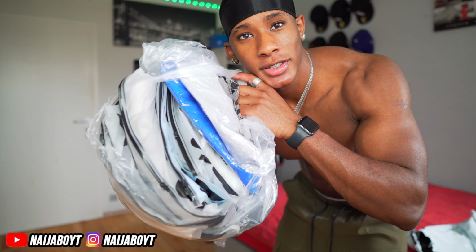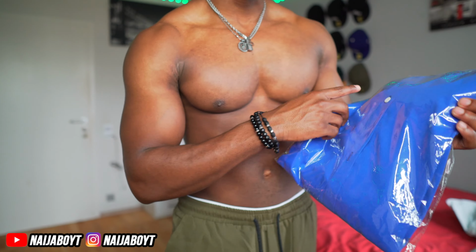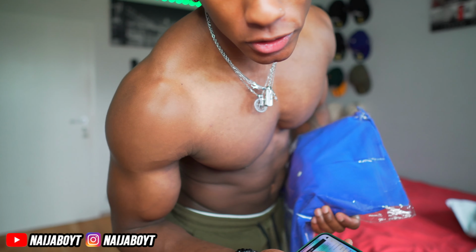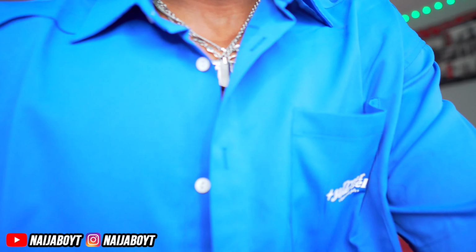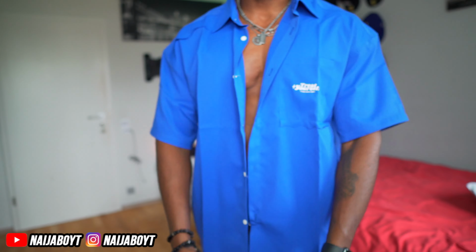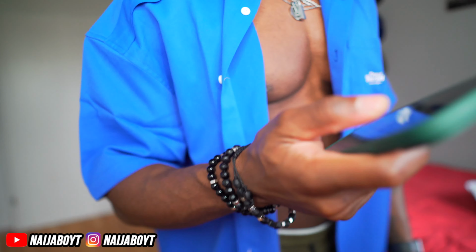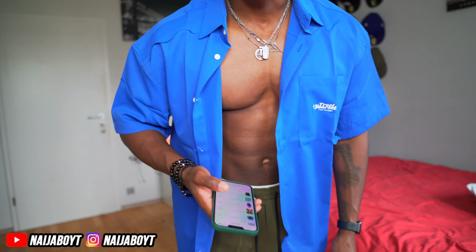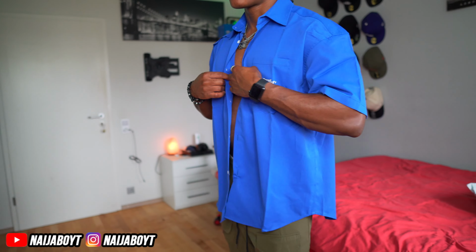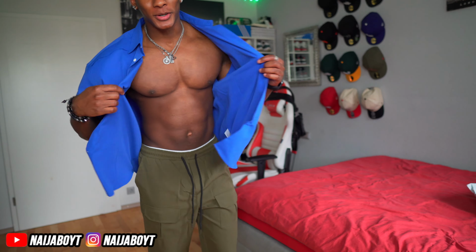All right, for the next piece, we got a graphic button-up t-shirt. This was expensive. This is about $36, so I hope it is worth it. I like this heavy. This is the shirt, guys. Boom. What size did I get this in? I got this in the extra large for me, and it fits good. Boom.